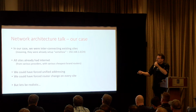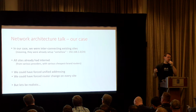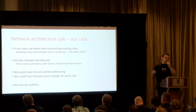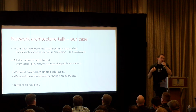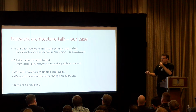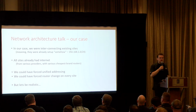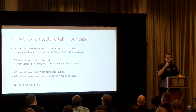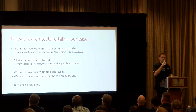We theoretically could have tried to force unified addressing to get around subnetting issues and duplicities. And we theoretically could have tried forcing new routers, so forcing a router change on every site. But let's be realistic. If we actually wanted to do this, it would drive the timeline of the project and the costs of the project extremely high.